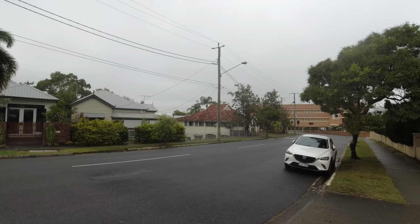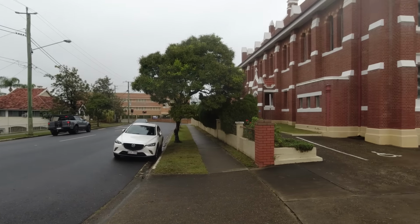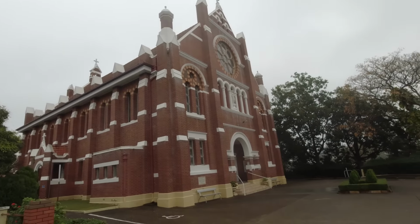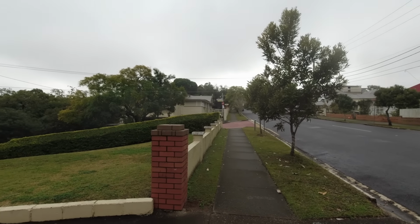It's actually quite a Catholic church hub up here. You've got the former presbytery across the road there, Marist Brothers College, the Sacred Heart Church, the Sacred Heart Convent just around the corner, and then there's another building across the road here that's now used as church offices. So quite the little hub.